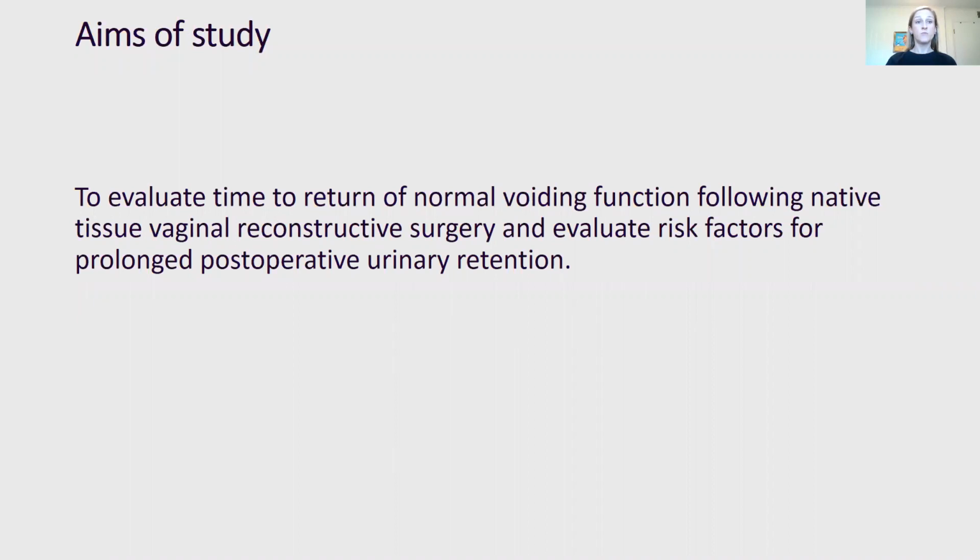The aims of this study were to evaluate the time to return of normal voiding function following native tissue vaginal reconstructive surgery and evaluate risk factors for prolonged postoperative urinary retention.